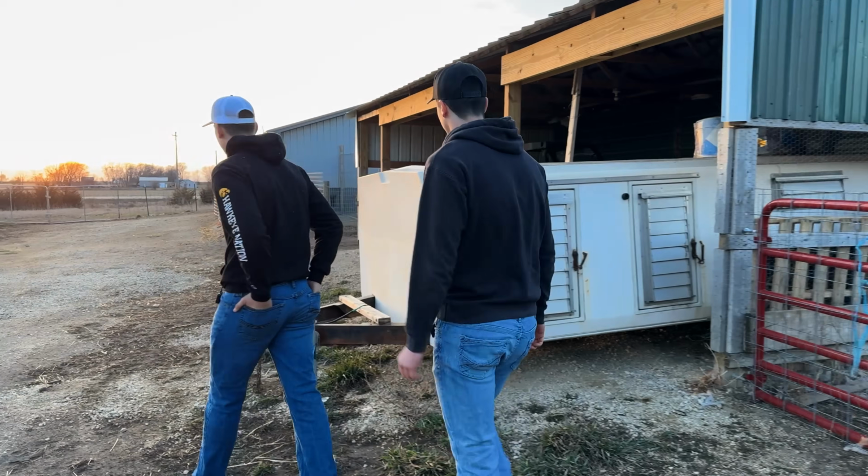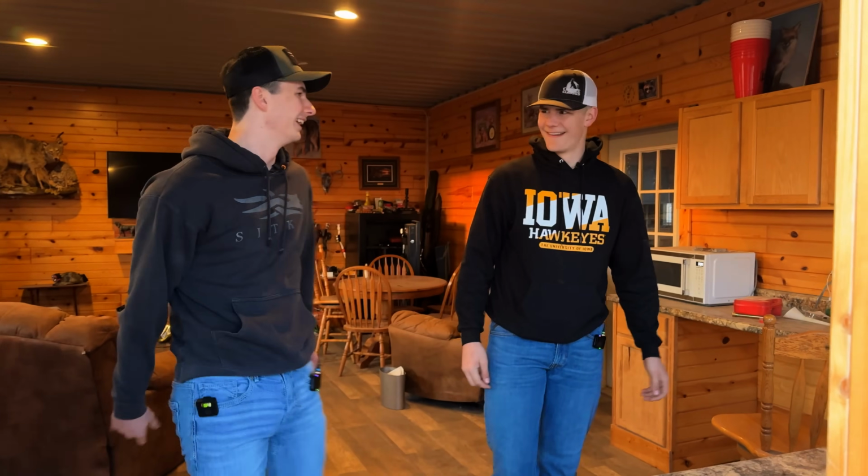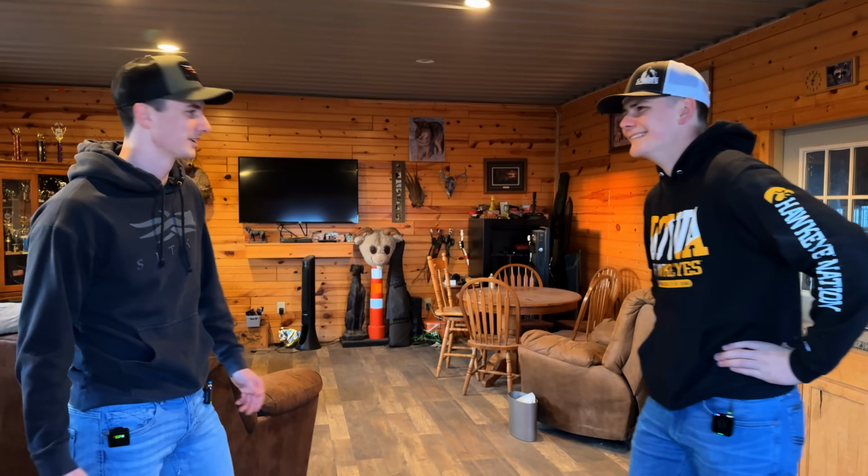So then we'll come over here to this little cabin. Right here is our hunting lodge, and pretty much what happens in here, we just spend our spare time in here just kicking back and having a good old time.